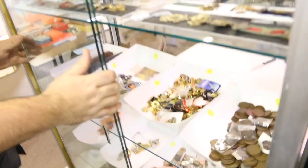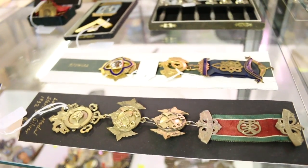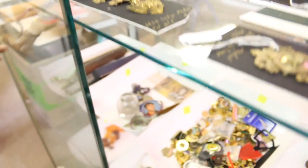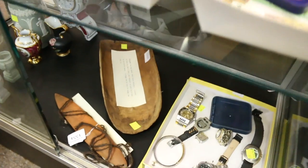Okay, over to this side here. Oh, hello there. Look at all this in here. We've got the Lodge medals. These are lovely, sterling silver and gold. So I've got a mixture of all sorts. Through to the collectibles. Have a look at all those trays of collectibles in there, Toby. There is a huge amount. There we go, from Aboriginal artefacts through to watches, through to jewellery, china, glassware, collectibles. There's a huge amount this week.